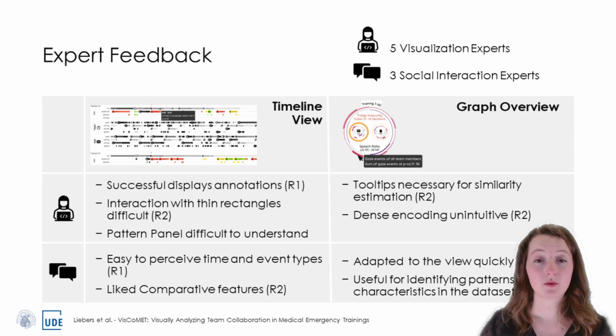Regarding the timeline view, visualization experts found it to be successful in displaying annotations and enabling detailed analysis of team interactions. However, while they found that the color coding of triage colors aids comparison, the gray color scale for encoding annotation type importance received mixed feedback. Furthermore, some experts had difficulties interacting with the thin rectangles representing short events and suggested clearer highlighting of events by enlarging corresponding rectangles. Additionally, the pattern panel was found to be difficult to understand.